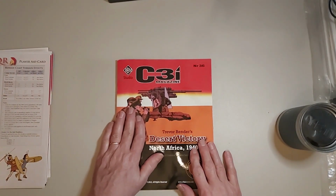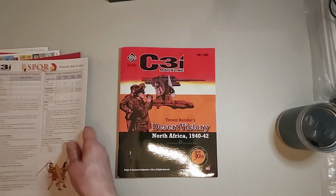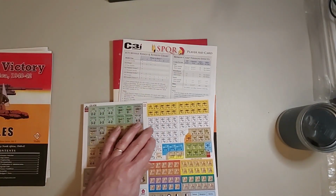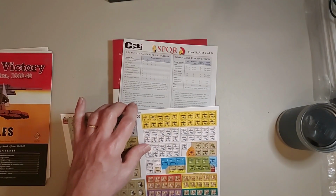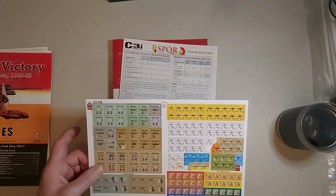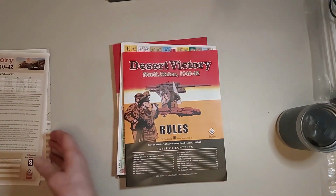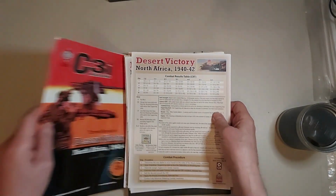Alright, this looks like good stuff. If you're an SPQR fan, you've got a variant. I'm going to have to go back and see how this stuff integrates with... Could be Pacific War, actually. Yeah, maybe it does there. And then this looks like a player's game. Desert Victory. Take a look at that, too. And a big map. But there's a VASSAL mod. So, anyway, that'll do it.